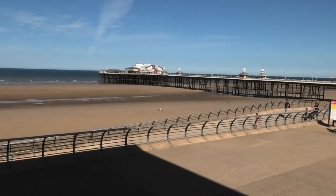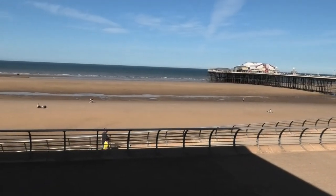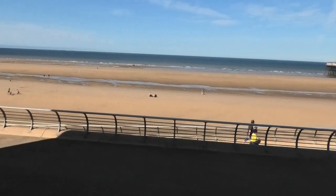Now on my way home, I thought you may like to see this view of the beach and the sea.